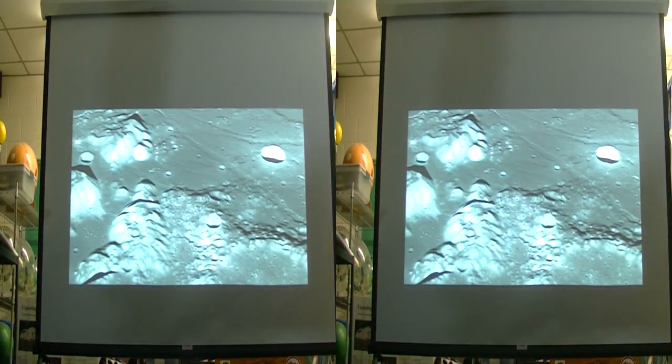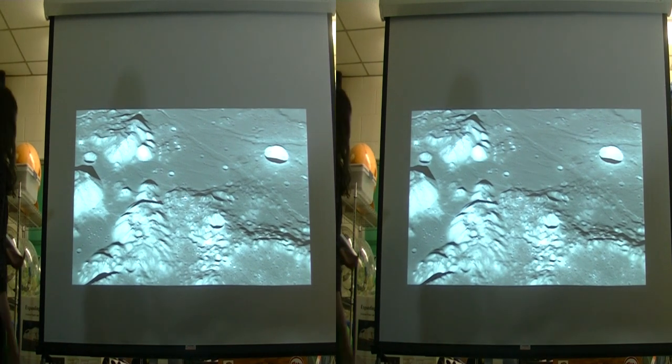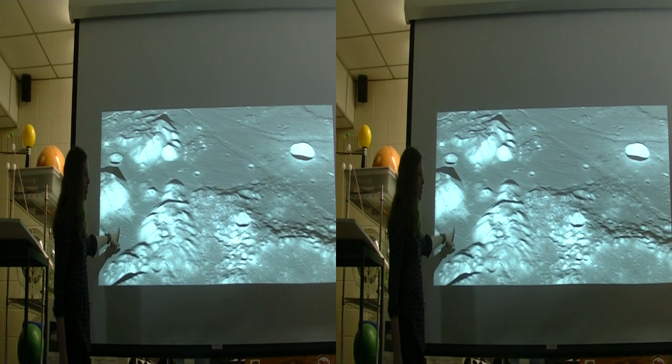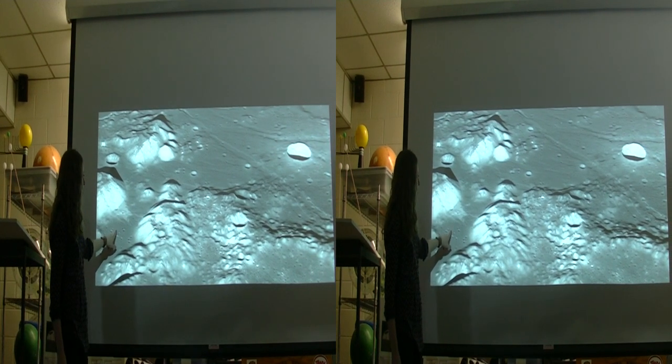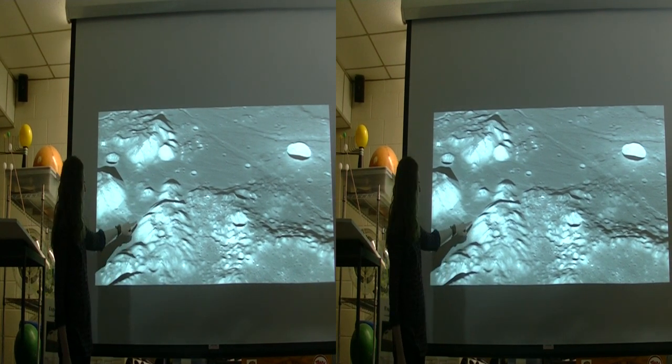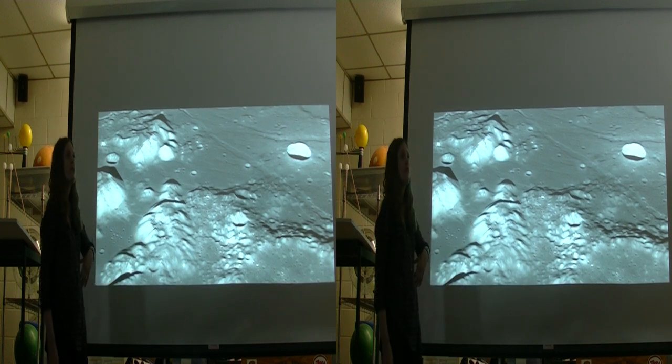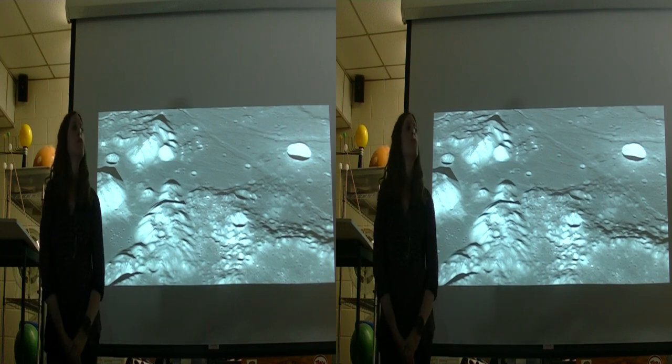And there's been another study recently that has looked at these areas in detail. This is the Apollo 17 landing site right here. And the date for the Serenitatis Basin comes from rocks that rolled down these hills and were collected at the bottom. So at what scale are these images?